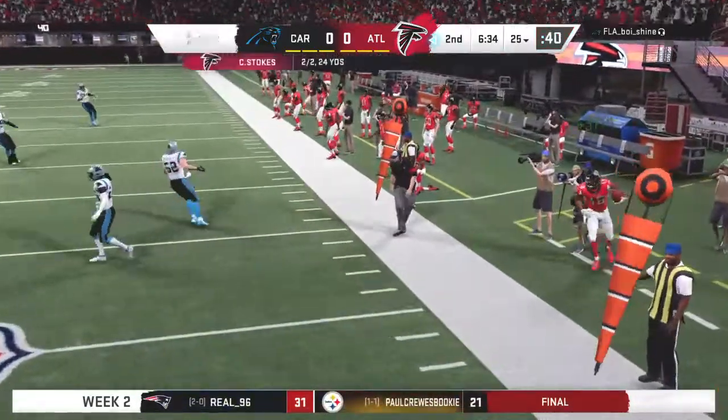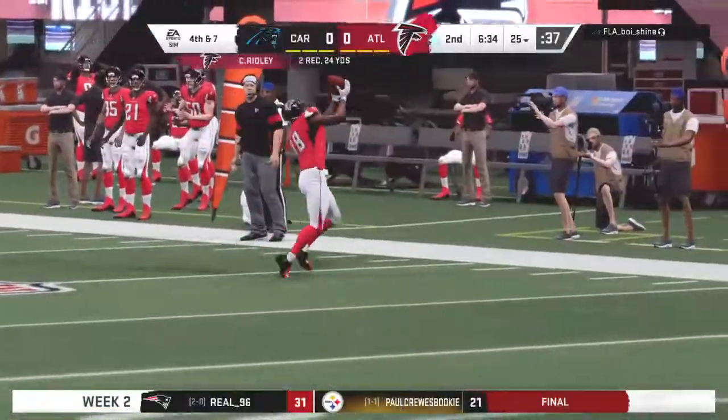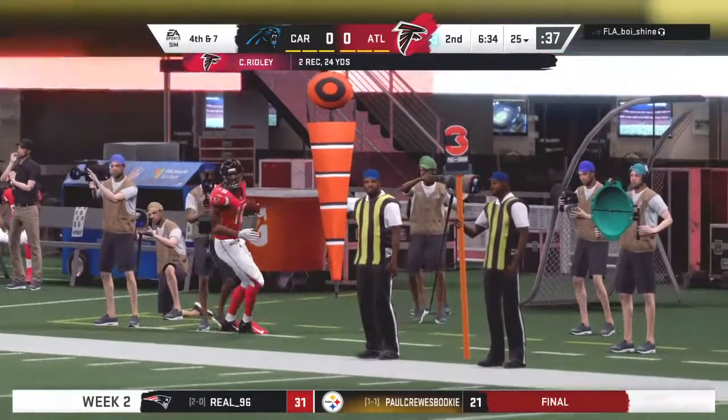And he will find Ridley. That's complete. And he'll be out of bounds at the 25-yard line. Just a 5-yard pickup, and it leads to 4th down.